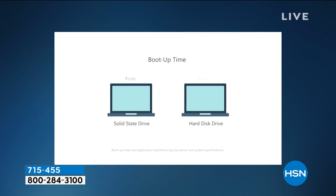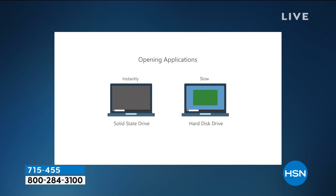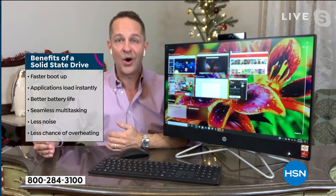This is a little simulation. See on the left-hand side how much faster the computer boots up, or how much more quickly it opens applications because of its solid-state drive relative to a hard disk drive.